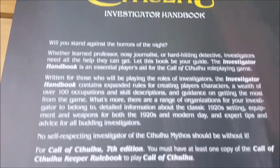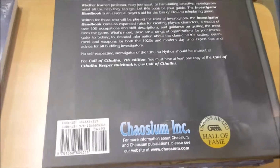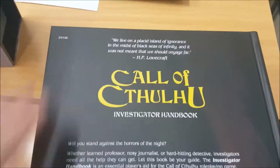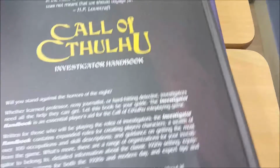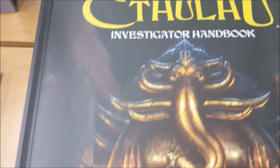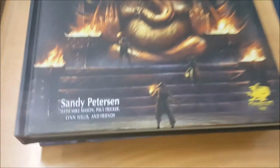This is the back of the Investigator Handbook. Everything is so crisp. I'm very impressed with how it looks. The book also has a matte finish, very sharp corners, very clear printing. This is the Investigator's Handbook. Very vivid colors. This is an excellent print job for the cover. Everything stands out in great detail. Very pleased with it, actually.